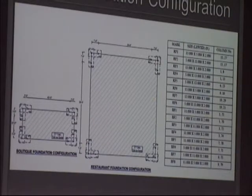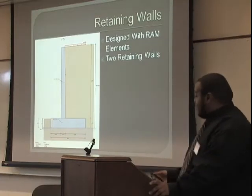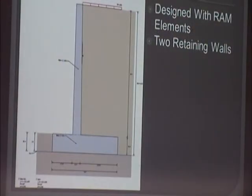You can see this is the geometry of the restaurant and of the boutique. It's just the same elevations, and here are all the dimensions. And for the retaining wall design, we used RAM Elements. It's another program within the Bentley suite. There are two retaining walls, one east and one west, the west being the larger of the two, with a height of 22 feet, which is illustrated here.